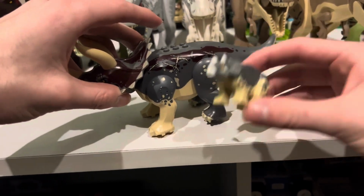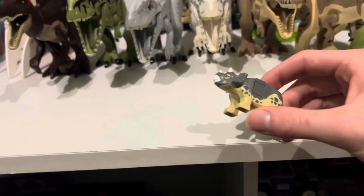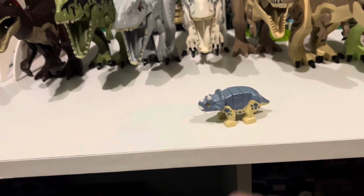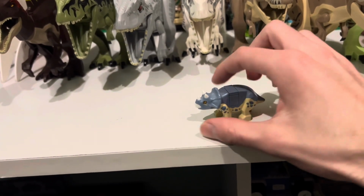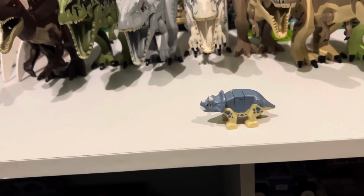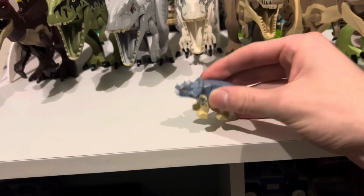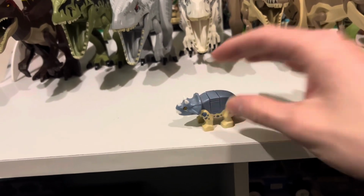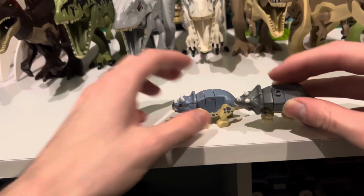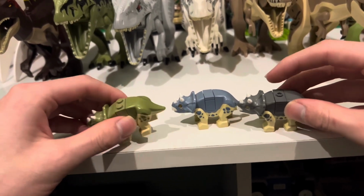So, you know, I feel like adult Nasuto, baby Nasuto. Yeah, and then, hang tight with me, I feel like this is a baby Spinosaurus hybrid from Camp Cretaceous, because this came in the Camp Cretaceous sets, and the only baby Ceratopsian in that show was Spinosaurus. And if you notice, they give you different pieces on top each time.